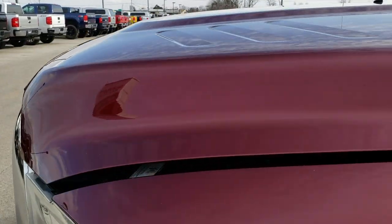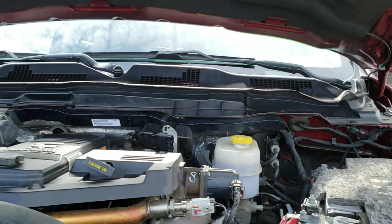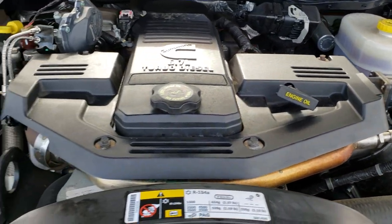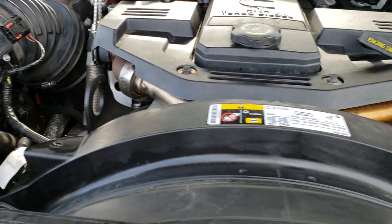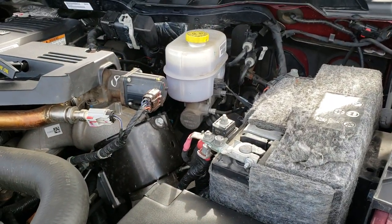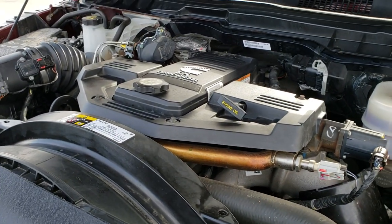Hopefully from this video, you'll have been able to tell just how clean this truck is all the way around, inside and out. Under the hood, we have the 6.7 liter Cummins diesel. Engine bay is very clean, runs very smooth. This truck has been fully safetied and inspected by our service shop, has a fresh oil and filter change. All the fluids have been checked and topped off, and this one is 100% ready to go.